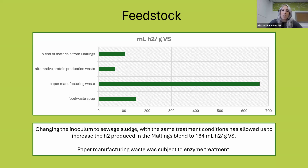But we found that actually, if we just change the inoculum to sewage sludge, which is sort of a recent thing, we were able to increase the hydrogen to 184 milliliters of hydrogen per gram of volatile solids. So just that small change with the sewage sludge treated in the same way as we were treating the farm digestate has allowed us to boost the hydrogen a bit further.